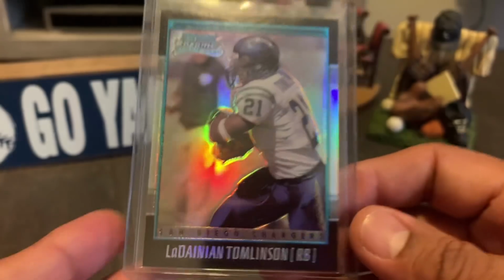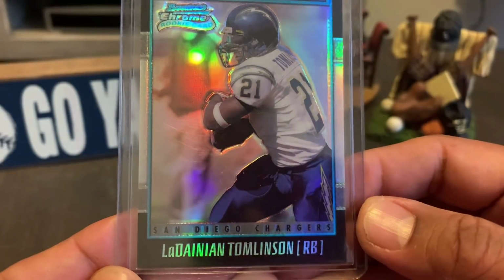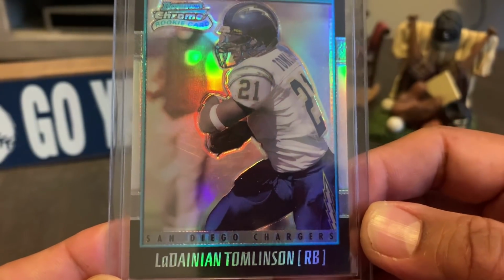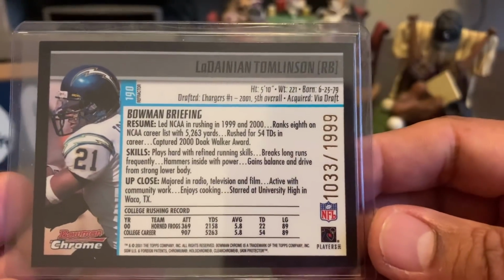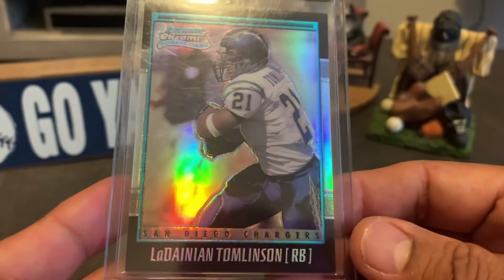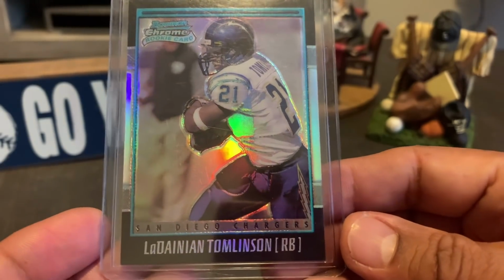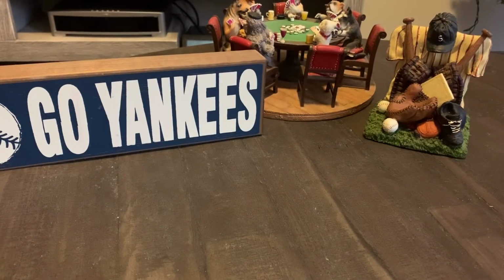Here's one that I picked up that was a pleasant surprise to find. Someone who doesn't get a lot of pop like some of the other running backs do, but LaDainian Tomlinson. This guy ruled the NFL for pretty much a decade as the best running back to play. This one's up to $1,999. It's a refractor. This was, I think, 40. I think he wanted 50 for it, and I got him down to 40. And I checked, this thing goes for like double on eBay. So that was a good one.